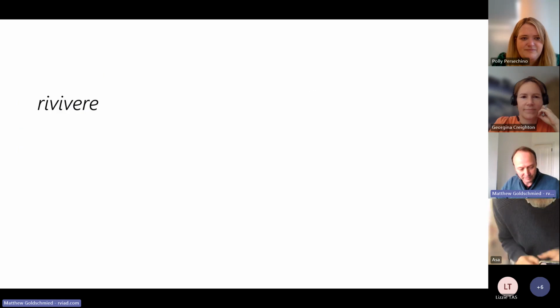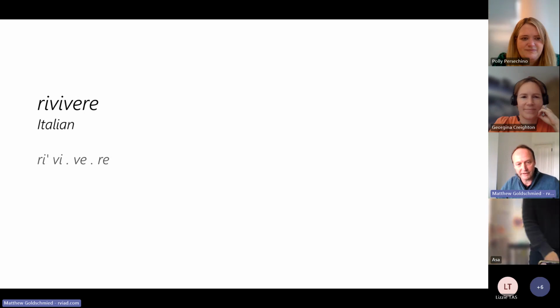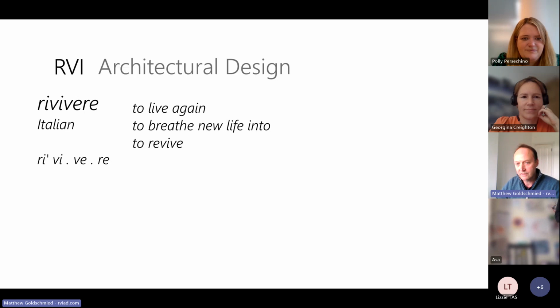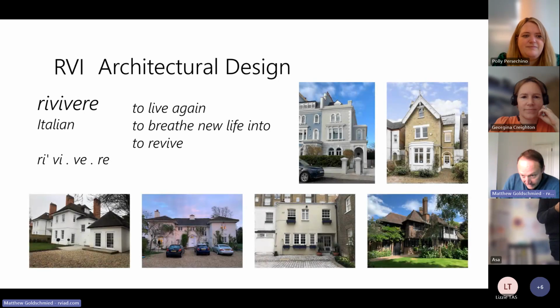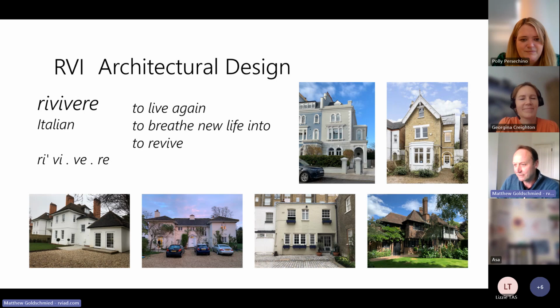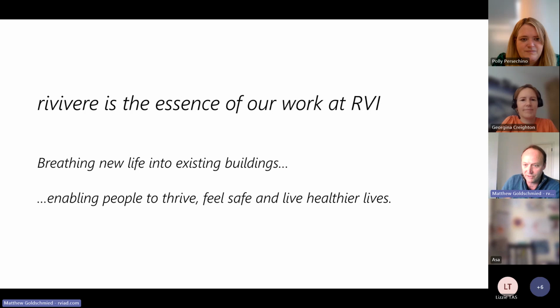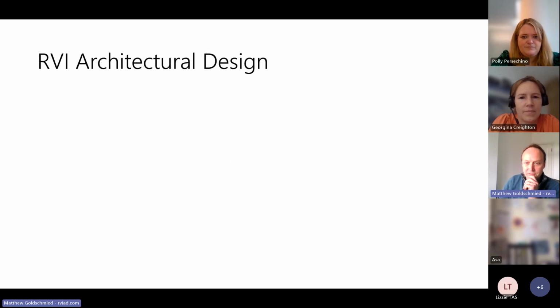So here's an Italian word from my heritage, which is rivivere, and it literally means to live again or breathe new life into. And this is where RVI, architectural design, is derived from. Now, I've been lucky enough to work on some of these projects over the years, and they're all quite dramatic, and they're meant to be because they're for my website. But they illustrate the hardest types of building to treat, which is traditional buildings. All of those are pre-1919. So breathing new life into existing buildings and enabling people to thrive, feel safe, and live happier lives.